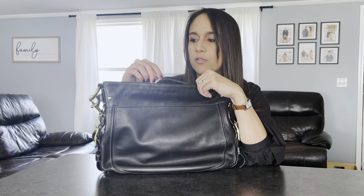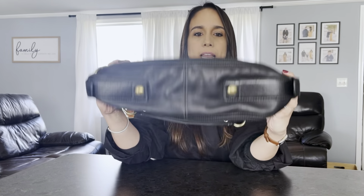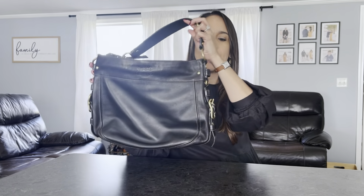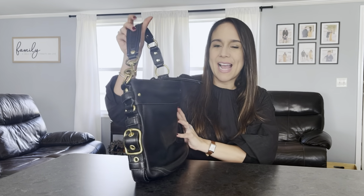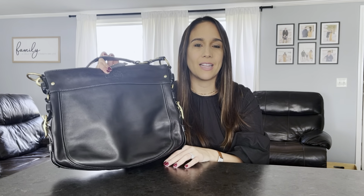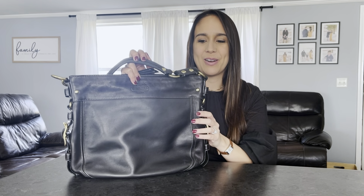I purchased this for $47. I don't remember, but I know it was under $50, and it was a steal. This is an all leather bag in great condition. The hardware isn't tarnished. You have that nice chunky hardware here with the belt. I had this bag in the black and gray jacquard print when it first came out, and that was another bag that I owned for many years after the Coach tote that I showed you. I don't have it anymore. I don't know what happened to it, honestly.